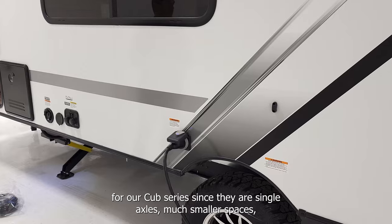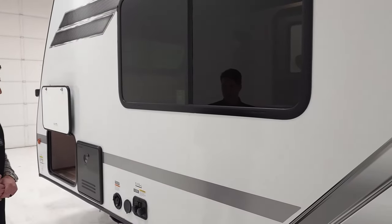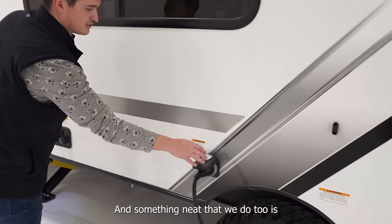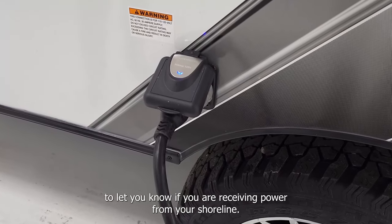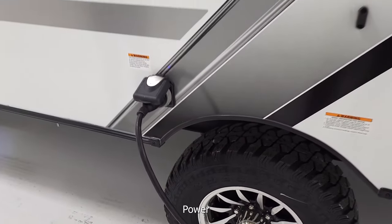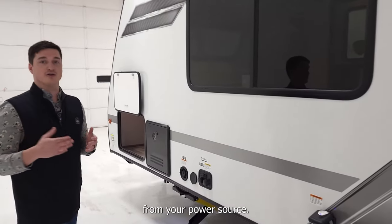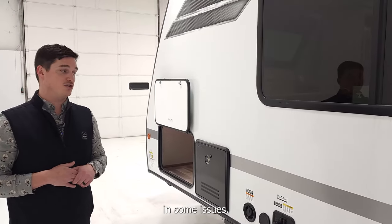30 amp service for our Cub series. Since they are single axles, much smaller spaces. Detachable power cord, and something neat that we do too is you'll see there's an indicator on our plug-in to let you know if you are receiving power from your shoreline power. If it's not lit, then you know that you're not getting power from your power source. So it's just to help you decipher what's taking place if you're at a campground running into some issues.